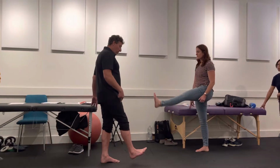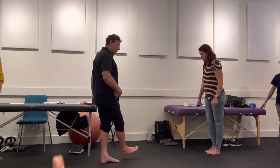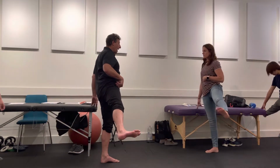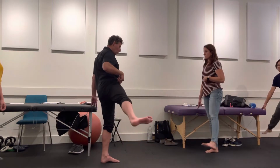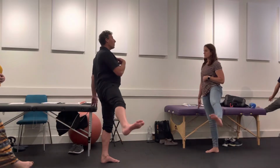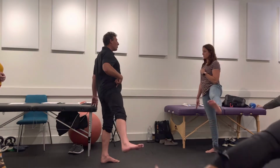And then we're going to bring our leg to the side. We're going to cross our midline, and then we're going to abduct, maintaining crown to coccyx alignment, sternum vertical. So the movement is coming purely from the hip.